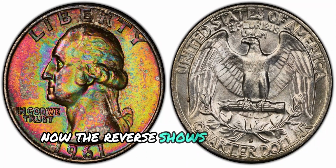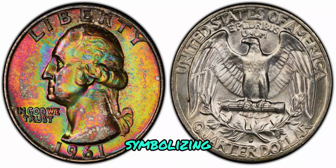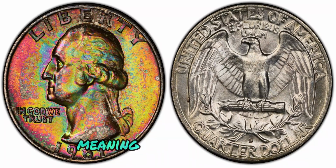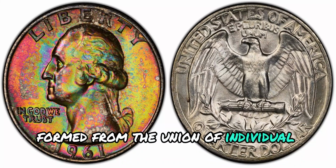Now, the reverse shows a powerful image of a bald eagle clutching arrows in its talons, symbolizing the strength and readiness of the United States. Below the eagle, you'll find the motto E pluribus unum, meaning out of many, one. This phrase reflects the unity of the United States, formed from the union of individual states.